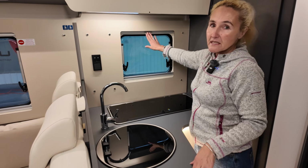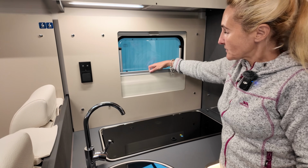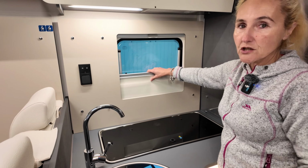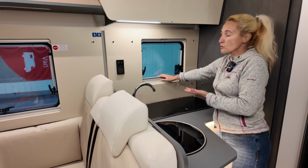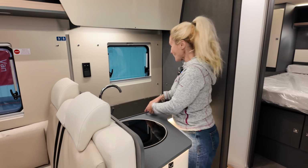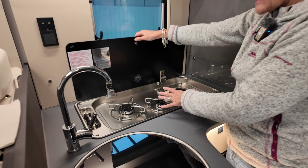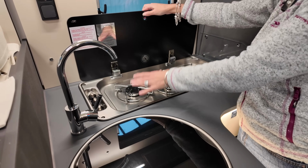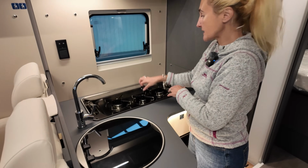Coming down, there's the Remis blinds, the fly screen and the blind. The European motorhomes quite often use this plastic finish as opposed to a concertina, so that isn't something that I'd find unusual on this level of motorhome. If I lift this up, there's 3 gas burners. So again, pretty standard with European motorhomes. You won't find an electric plate. They're very reliant on the gas systems.